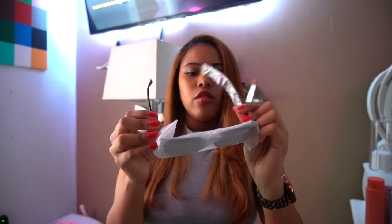I'm not going to do too much talking because, as you guys saw, it came in this baggie. I just took it out. And now these are the first pair that I'm opening up. They're cute. Okay, they're definitely cute. What do you guys think? I think these are cute. I'll rate them at the end because I don't know which one's gonna be my favorite. But that was the first pair.